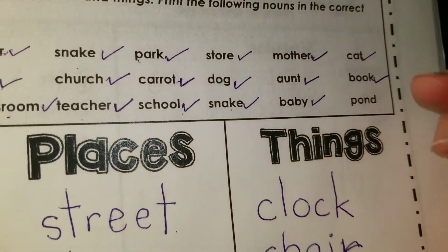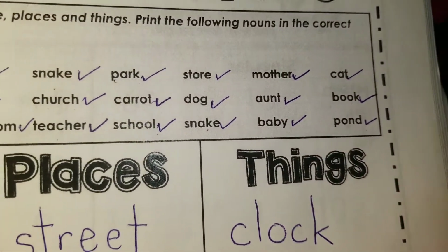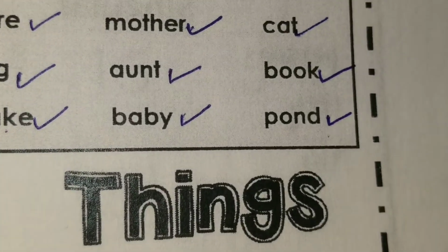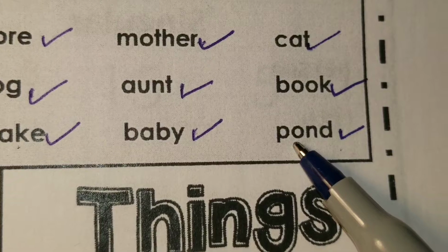And then we go, oh, I'm sorry about that. We go to the last one. Our last one is pond. Let me see if I can make it bigger for you. Pond is right here. These words are really, really tiny.